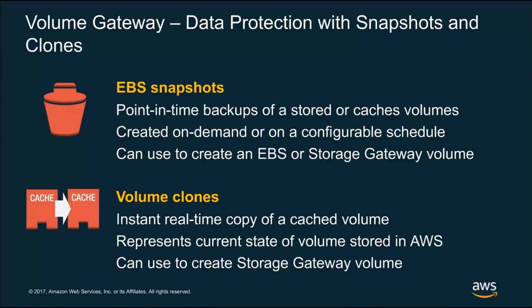EBS snapshots are a point-in-time backup of the on-premises block device available to you in AWS. EBS snapshots can be used both in EBS to attach to an EC2 instance or back on Storage Gateway, either in your primary data center or potentially a backup data center. And that's sort of the transportable format for a block device within AWS.